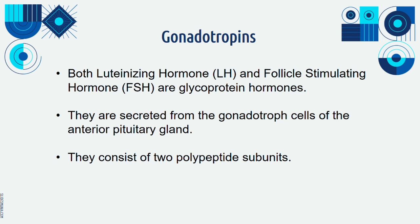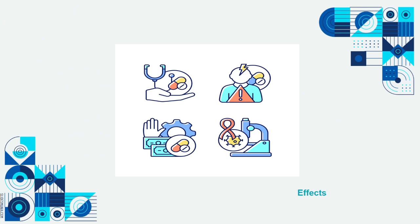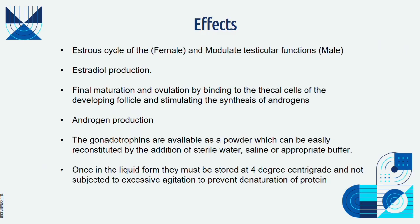Follicle-stimulating hormone acts on the Sertoli cells to stimulate the production of proteins and nutrients required for the regulation of sperm production and maturation. In females, FSH and LH stimulate the growth and development of ovarian follicles and thereby stimulate the follicle to produce estrogen, while luteinizing hormone induces ovulation and stimulates the developing corpus luteum. After ovulation, it secretes progesterone. Effects: the gonadotropic hormones control the estrous cycle of the female and modulate testicular functions in the male.